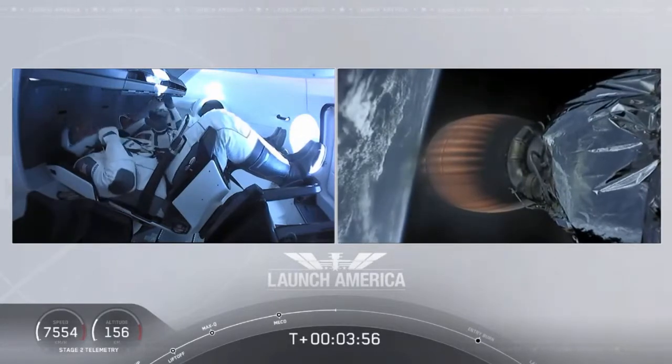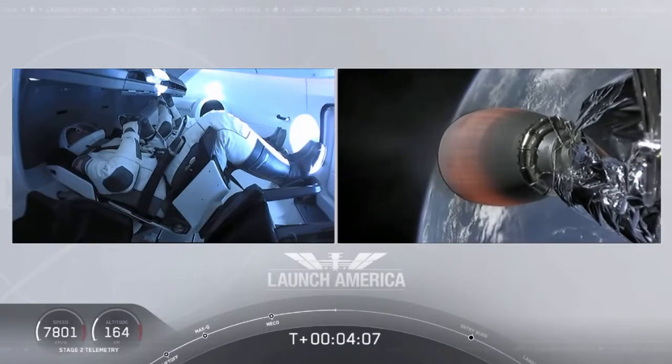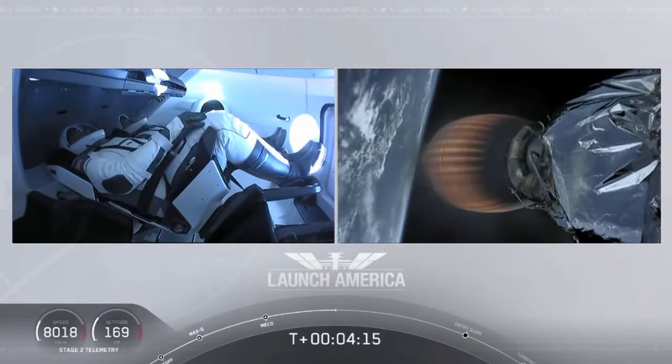Acquisition of signal in Bermuda. SpaceX Dragon nominal trajectory. All right, here in nominal trajectory, so Dragon pointed in the right direction, continuing to make their flight uphill. Heard acquisition of signal Bermuda. That's one of the other ground stations that they're using to get telemetry and data back from this spacecraft. Stage 2 propulsion is still nominal.